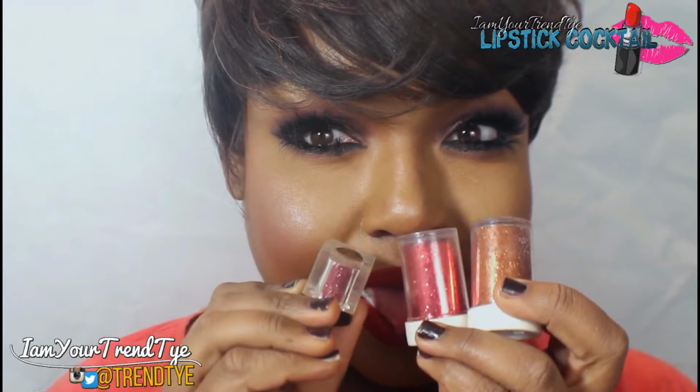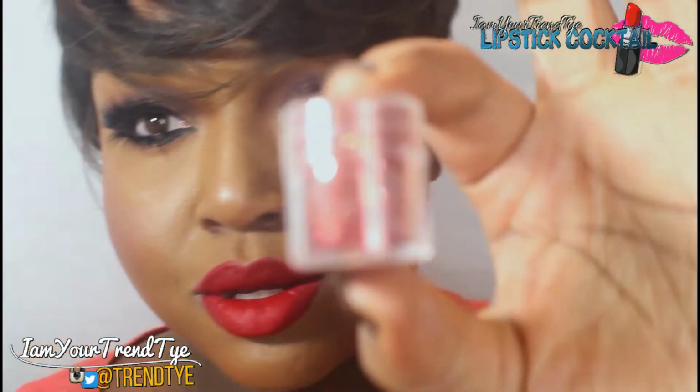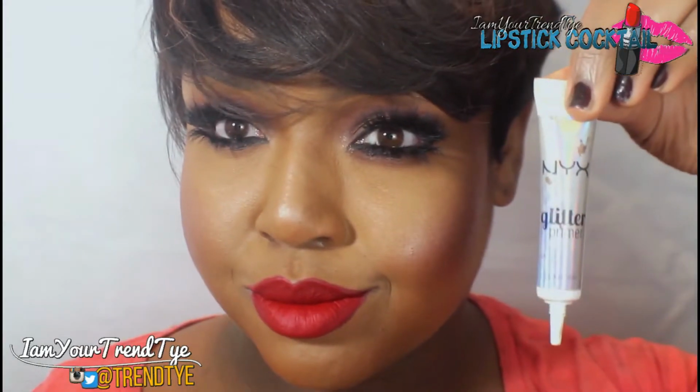In the midst of filming, I asked myself, let's get a little bit more festive. So I decided to bring out my glitters. Two are from a trade show, and one is from AOA Studios. And I mixed them together in a separate container that I got from Amazon. So I added my NYX glitter glue adhesive, took it all around my lips, just a really thin layer, and then we applied the glitter.